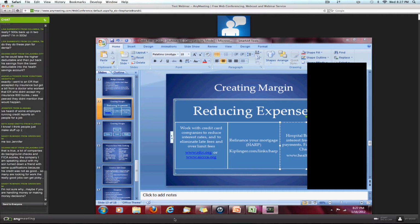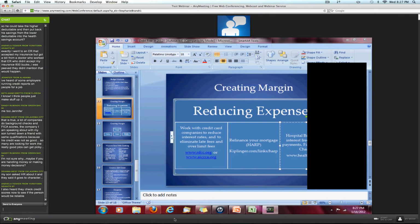Just coming back down to these. I just don't want to miss anybody's question. Okay, so Kim is sharing that some HSAs have different ways for you to earn money just by taking health assessments and getting a yearly physical. I've heard that before also, and that's great.